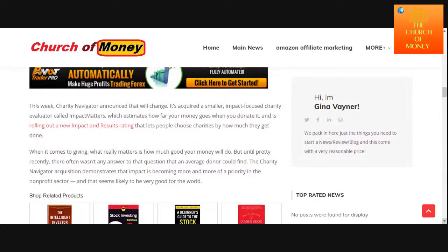This week, Charity Navigator announced that it will change. It has acquired a smaller, impact-focused charity evaluator called Impact Matters, which estimates how far your money goes when you donate it, and is rolling out a new impact and results rating that lets people choose charities by how much they get done. And that's a good idea. When it comes to giving, what really matters is how much good your money will do. But until pretty recently, there often wasn't any answer to that question that an average donor could find. The Charity Navigator acquisition demonstrates that impact is becoming more and more of a priority in the nonprofit sector, and that seems likely to be very good for the world.